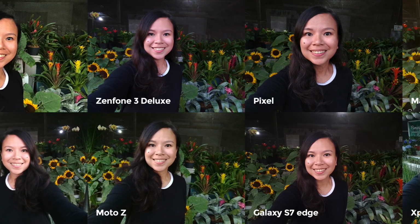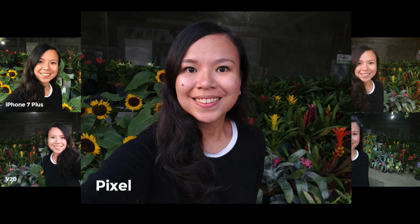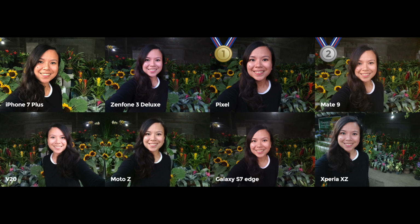While the Pixel didn't do so well in group selfies, it did pretty good shooting solos. Despite the crowded background, the subject remains clear. Look at how each strand of hair is distinguishable. The Mate 9 performs nearly as well, but it slightly oversaturated some of the colors. The Galaxy S7 Edge and Moto Z shared the third spot thanks largely to its well-balanced contrast and a pleasantly wide angle.